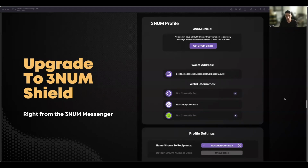So we'll show you in the demo here in a little bit, but when you go in, you'll see your 3num messaging profile, and that'll show all the correlated addresses that are affiliated with your wallet. So in this case, you can see with my wallet address, I've got my Avi domain name. And you can see that I don't have a 3num Shield currently, so I'd be able to click this and easily purchase that, so I can get the full messaging experience right from the 3num app.